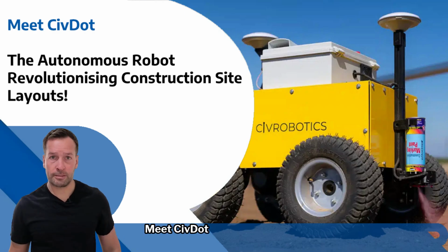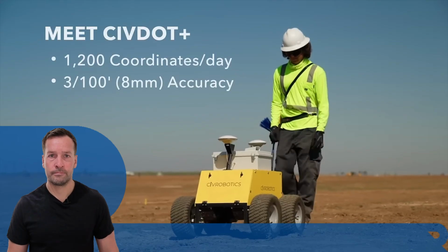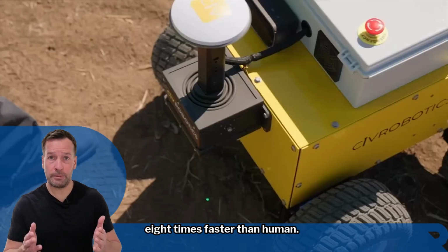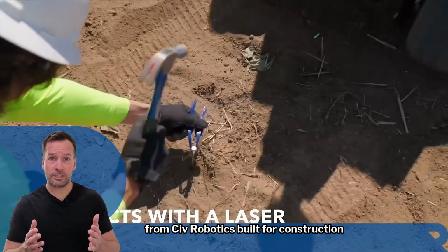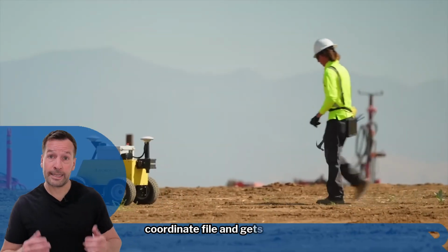Meet CivDot, the autonomous robot revolutionising construction site layouts. What never eats, never sleeps, and works 8 times faster than a human? Say hello to CivDot, the autonomous layout robot from Civ Robotics. Built for construction sites, CivDot takes your project CSV coordinate file and gets to work.